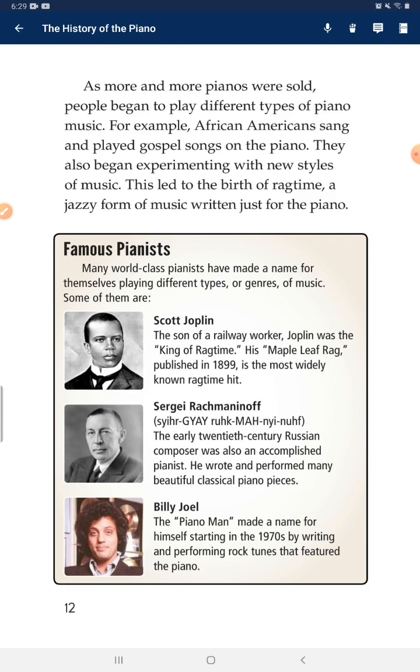As more and more pianos were sold, people began to play different types of piano music. For example, African Americans sang and played gospel songs on the piano. They also began experimenting with new styles of music. This led to the birth of ragtime, a jazzy form of music written just for the piano.